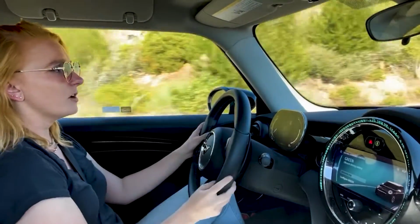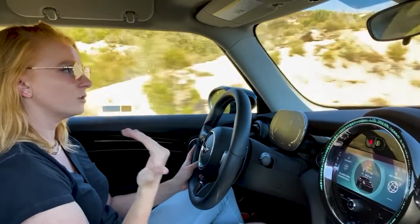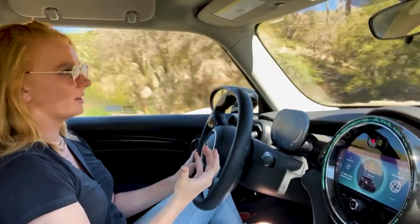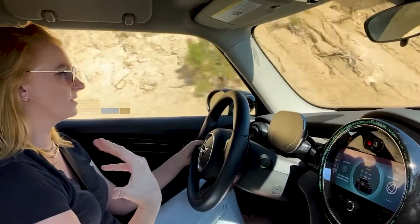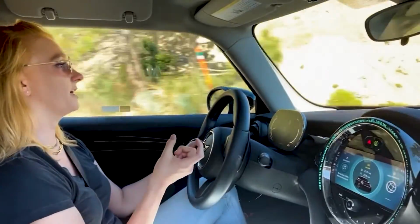So when you're in green mode, you can definitely feel a little restrained. You can definitely tell that you're being throttled a little bit. It's definitely not as peppy. There's not as much instant response. You're definitely having a slower ride. But what's nice is that it does tell you on the instrument panel how much gas you're saving.